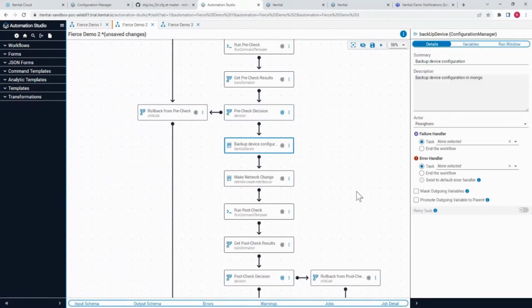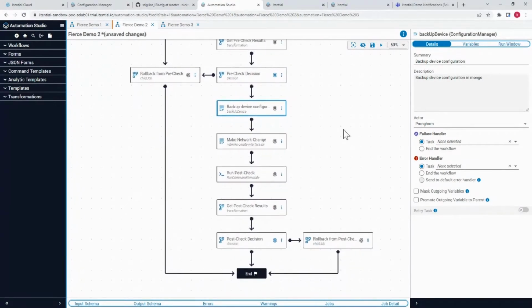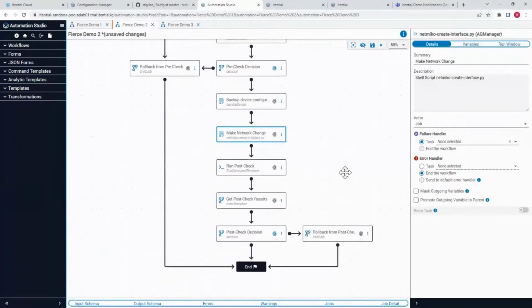So ideally, then we go and make the change. Everything is passed at that point. And now we can do something critical that's unfortunately not done as often as it needs to: back up the device configuration, because that's an insurance policy. So we want to do that as a step. Then we can actually make the change.